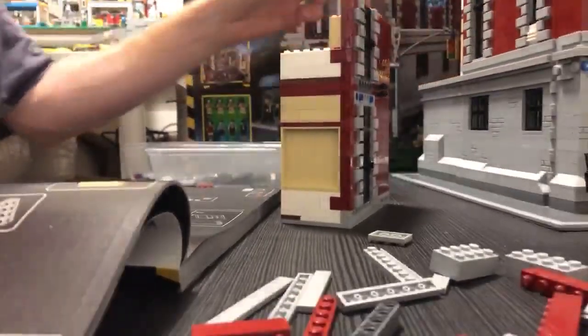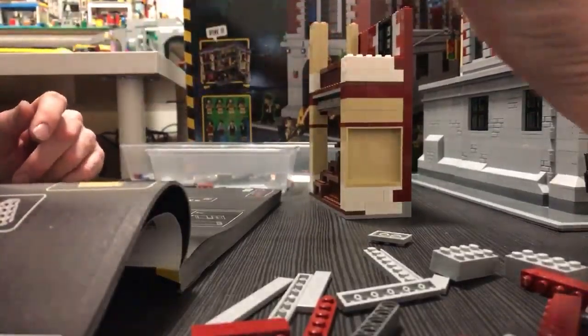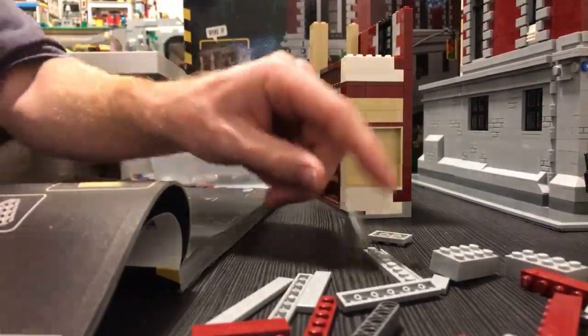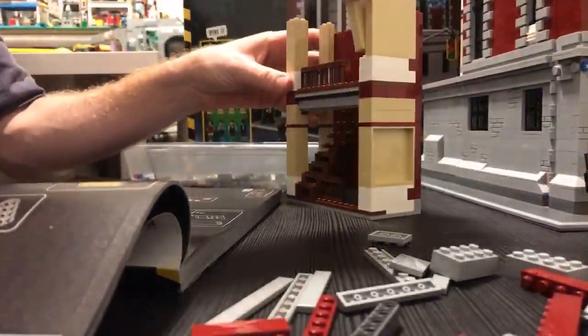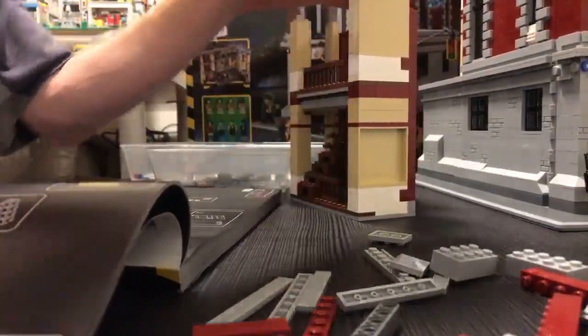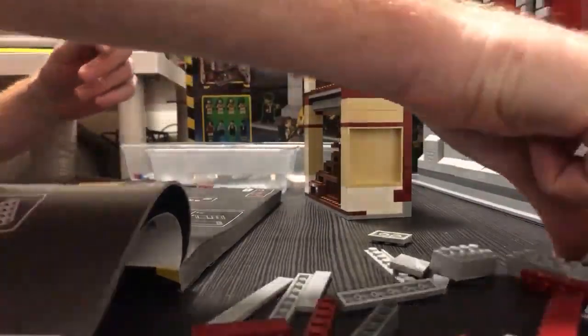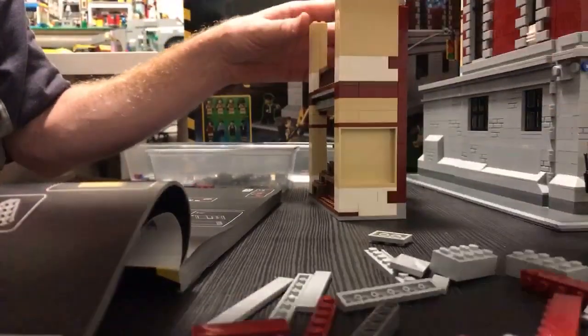I actually just rearranged my city tonight to make the train tracks invade into the city space a bit less, but it also means that you can see the back of the Ghostbusters HQ a bit more. It's a trade-off though. I'm happy with how it works otherwise. There we go.